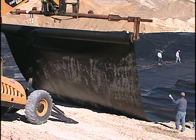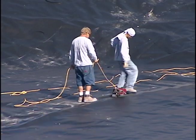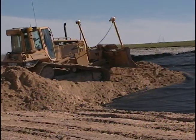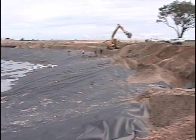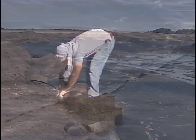They're putting the liner in the back and they're welding that together. You see large rolls going down. They fuse or weld this with a heat device. After that, we're putting in this 1 foot of clean material over the top and grading that out. From there, we start off typically with a 4-to-1 or 5-to-1 slope up to the top.